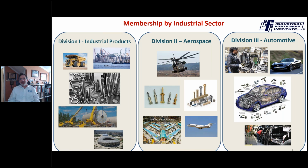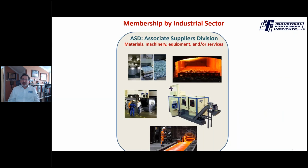Division 2 is our aerospace membership, and those are manufacturers that produce specifically for the aerospace industry. Most of these companies are located in Southern California, and a couple of them here in Quebec, where we also have our aerospace hub. As far as Division 3 members, these are companies that are mostly located in the Midwest and in Southern Ontario, supplying the auto industry either as Tier 1 suppliers or further down tiers, Tier 2s and Tier 3s.